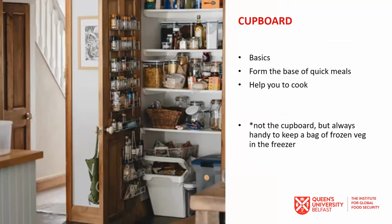So just quickly on keeping basics in your cupboard. This is basically our standalone starting point. If you have these basics in the cupboard, it helps you to form quick meals and also facilitates your cooking.